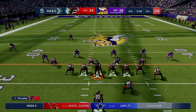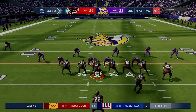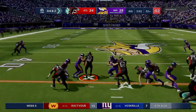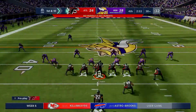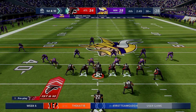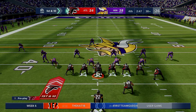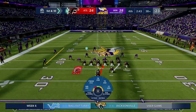This is 3rd and 2. Maybe the biggest play in this football game. They'll run it again with Henry. And he's going to have the first down at about the 38. They get 5 out of that one, and it moves the chains. A 5-yard gain on the play. First down, Atlanta.